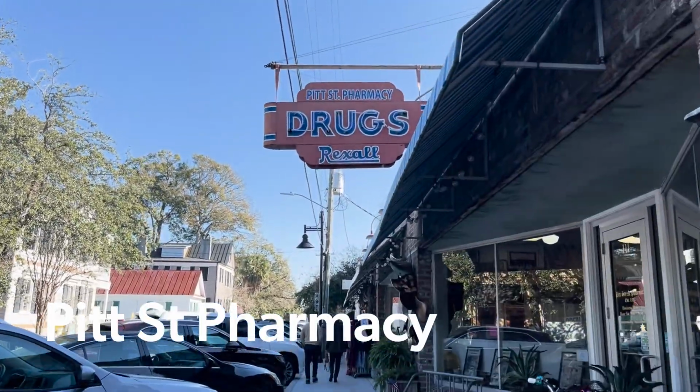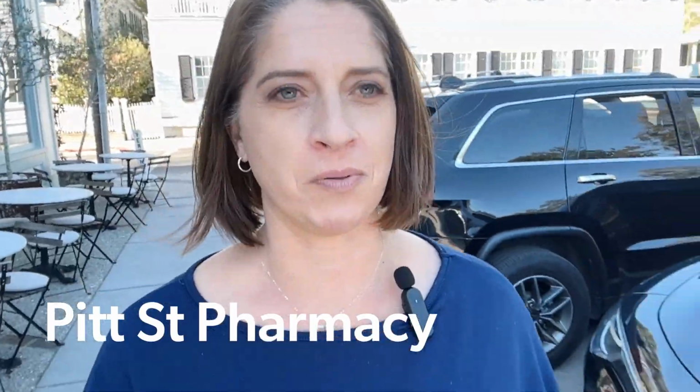All right, so we are in the historic district, and there's just a little hidden gem here that I want to show you all. It is the Pitt Pharmacy. It just takes you back. It has so many cute things in it. So I wanted to take you in. I'm not going to talk too much in there, but I wanted to just take you in and show you all of the fun stuff that's in there.